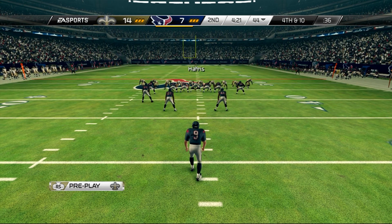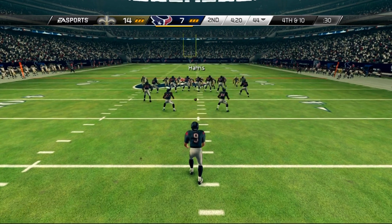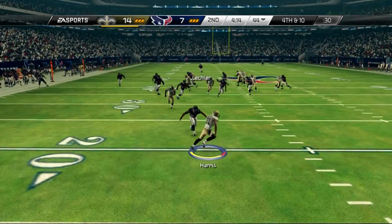Shane Lechler out to punt. Going to try his luck here.